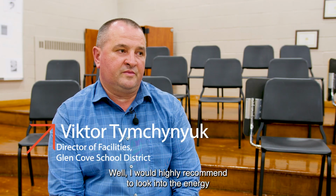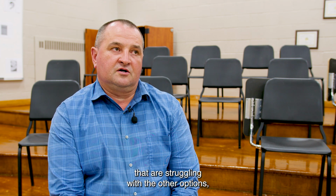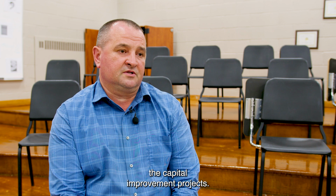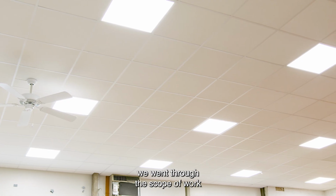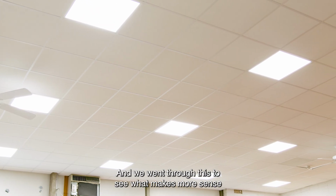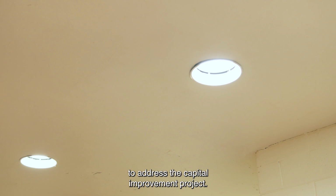Well, I would highly recommend to look into the energy performance contracts, especially for the districts that are struggling with the other options, because this is definitely an alternative to address the capital improvement projects. The contractors that we worked with, great. We went through the scope of work and considered all other options, and we went through this to see what makes more sense to generate more savings. So it's definitely a great source to address the capital improvement project.